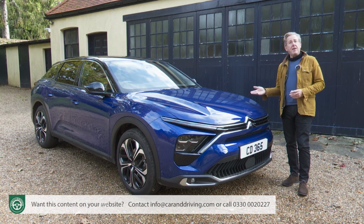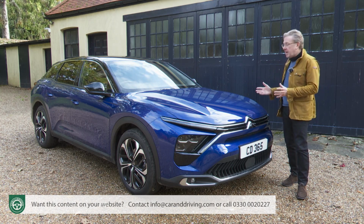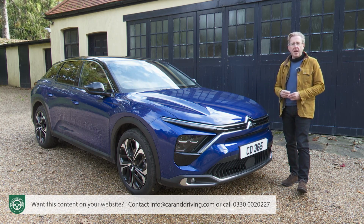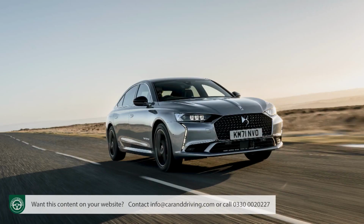But this Citroen feels a more unusual confection than one of those. Its Gallic vibe is perhaps closer to another unusual Stellantis Group model sharing the same engineering, the DS 9 saloon, though one of those only comes in plug-in hybrid form and, at the time of filming, was priced right up at around £53,000.